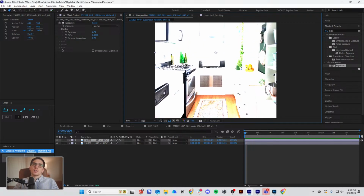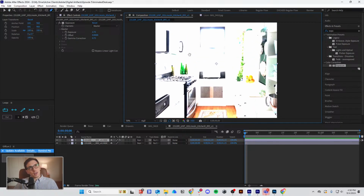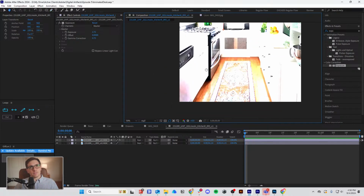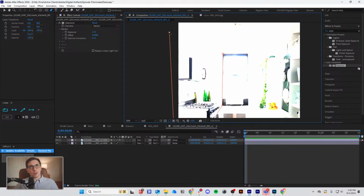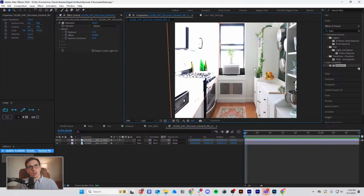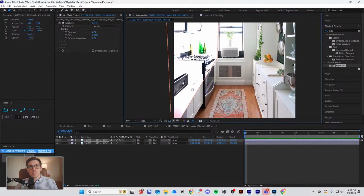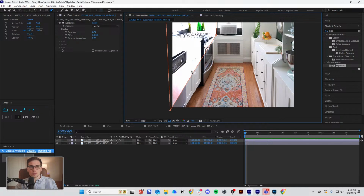mask. And maybe for the mask, it is kind of making its way around the room as if it were a sun or something else going through.